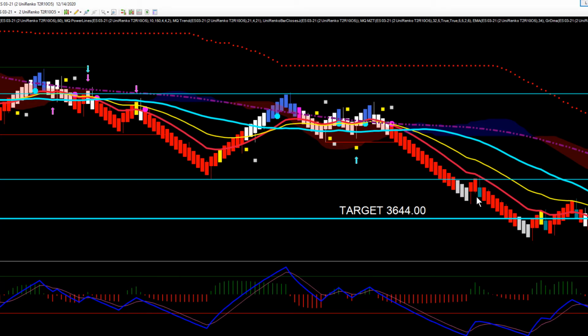You can see you broke it, came back, did a last kiss. Would have been good for a couple targets if you had gotten in on that. The more aggressive trade was the power line break with the 30-minute bear flag. And again, it all depends on how you were trading it.